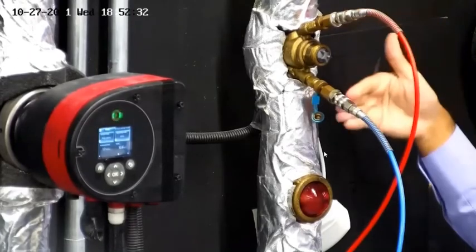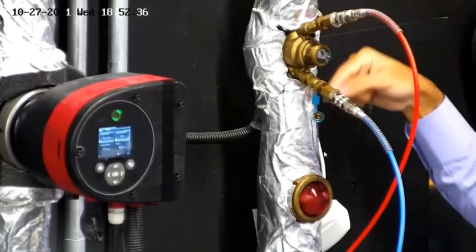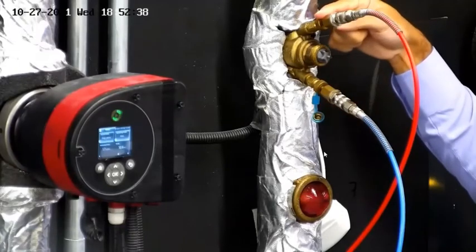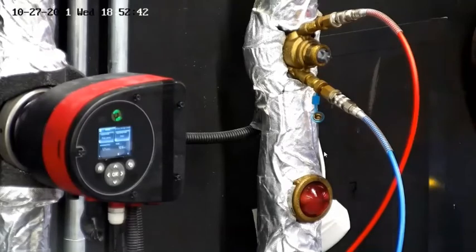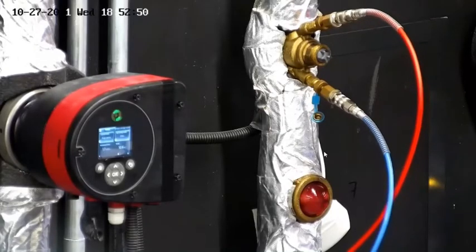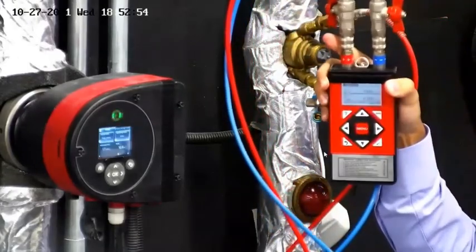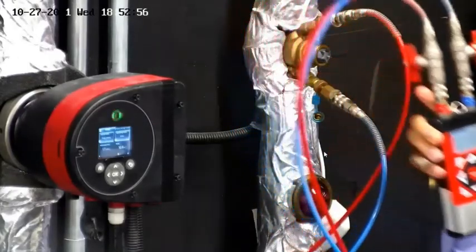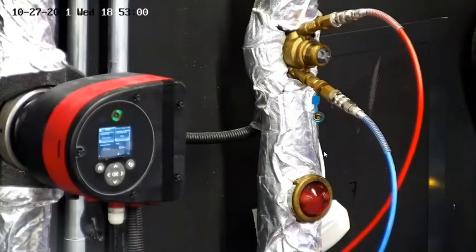The color coding, as Mark mentioned, the high pressure, the low pressure. So we have the red upside and we have the blue downside. Those tubes are basically connected to a digital manometer, which is actually responsible for measuring the differential pressure across the PICV. And we are going to verify this in a moment.